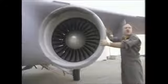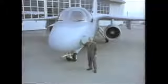The S-3B is probably the most versatile aircraft in the fleet today. If the battle group commander wants to go a long distance, detect, localize, and kill a hostile, it's the S-3B. When the United States Navy needs to go out and touch someone a long distance from the fleet, it's the Viking.